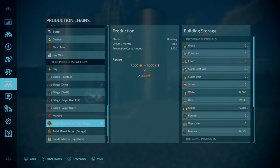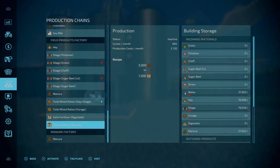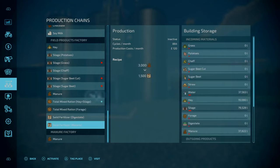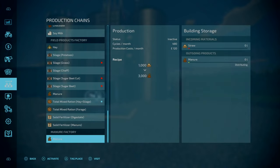We've made quite a bit of TMR. Also, we did make manure, not from here, we used the manure factory at the end. Oh no, did I show you it? No, we did talk about it. But yeah, we're not including the time, so if I didn't, I do apologize, but 20 grand, worth every penny. We still got some straw left over because I want to keep some for bedding for the cows.